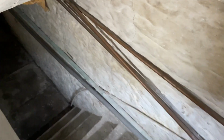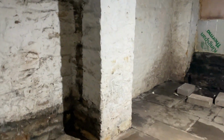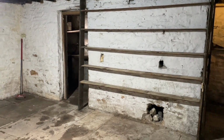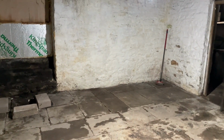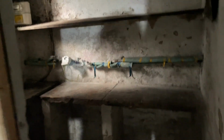So I'm just going to show you the extra cellar rooms that there are down here. Not used for any particular purpose at the moment, just storage, but quite useful space. And obviously with the right work, you could use these as feasible, usable rooms. But nonetheless, if not, just for more storage.